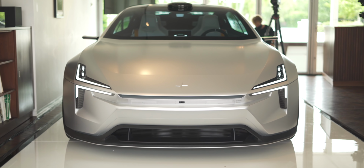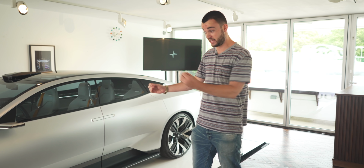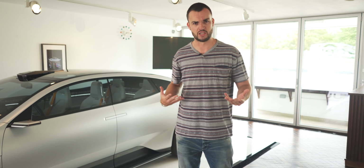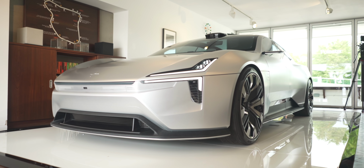That was the Polestar Precept. What a spectacular looking thing. I still can't believe that this is actually going into production. I cannot wait to actually have a go in one of these once there is one to have a go in. Very, very, very special car. We didn't get very much time with this, so I'm sorry that the video is a little bit rough around the edges, but I think you'll agree it's worth it to get an early look at this phenomenal concept car.